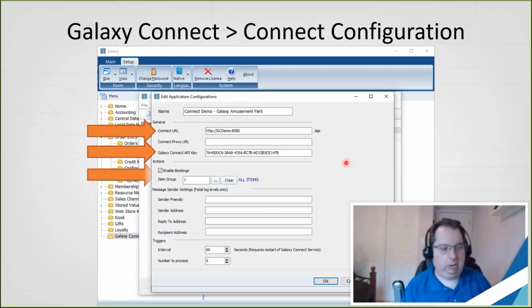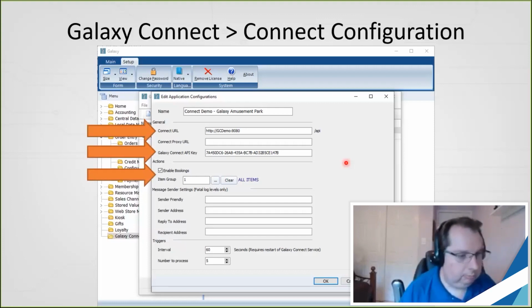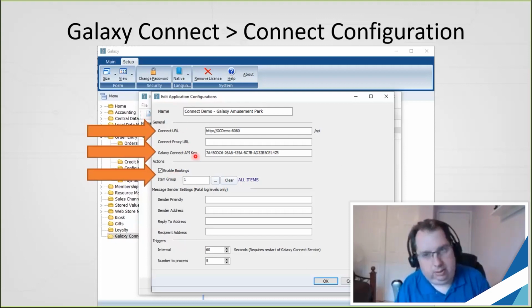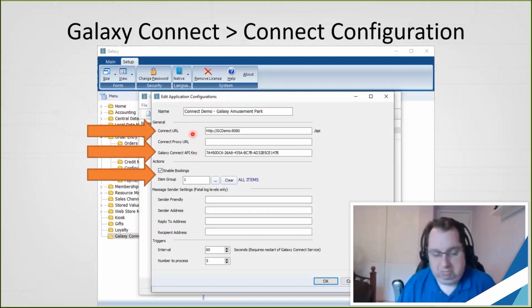And we're going to make sure you have enable bookings turned on. Don't worry about the rest of it. You probably want to give it a name. Again, call it whatever you want. I'm a big fan of naming things Gertrude Esterhaus, but that's just me. But as long as you have these three key things down: enable bookings, your API key, which you probably don't have yet, that'll be one of the things we give you on that meeting, and the Connect URL, you're set.